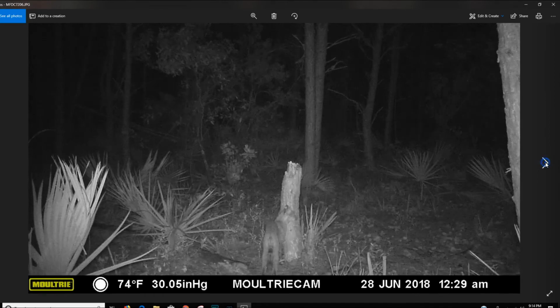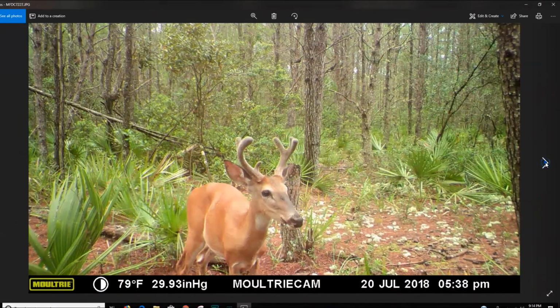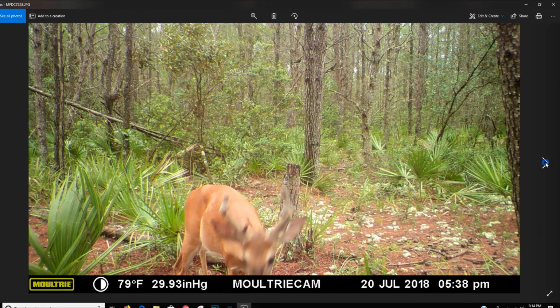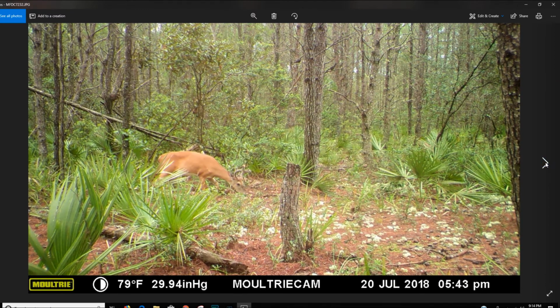Lots of pictures. Where is our fella? There he is. So this guy's got a decent amount of rack growing already. He's still rounded at the top, so he's got a little more growing to do. As you can see, this is July 20th. And he spent a little time in this area for that day, moving around quite a bit. There must have been something good for them to eat in there. So hopefully that camera will pick him up, or maybe some other bucks in that area.